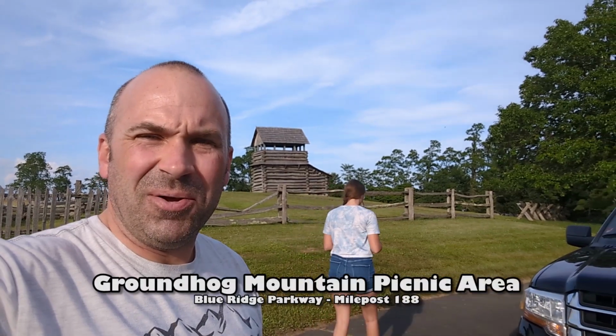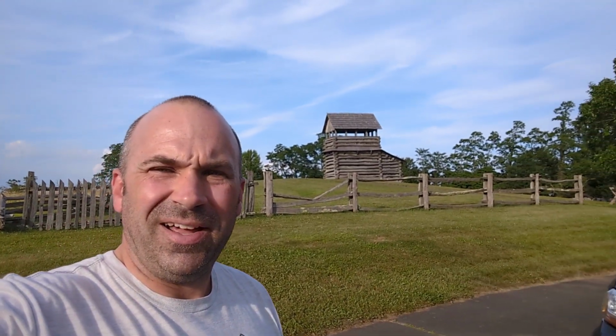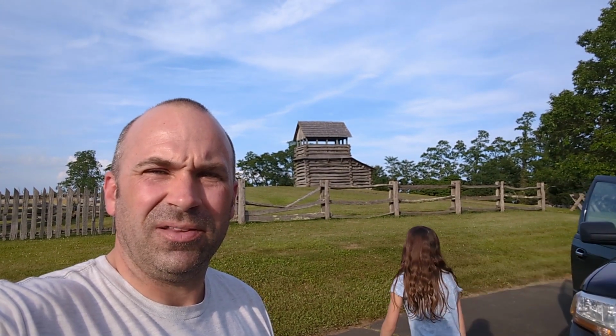Now we just pulled into a place called Groundhog Mountain, and there's some views off in the distance, and there's this cool little old log tower that we're gonna go check out, see if we can climb up it.